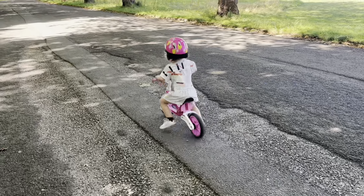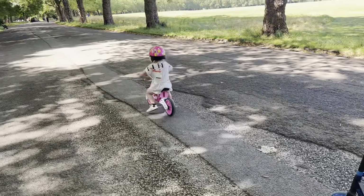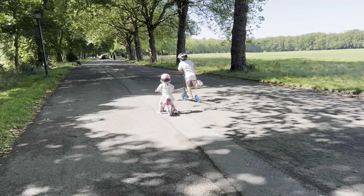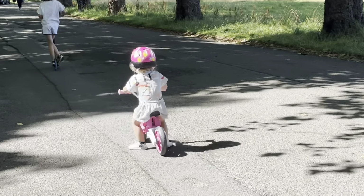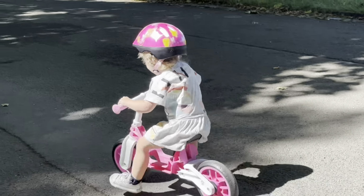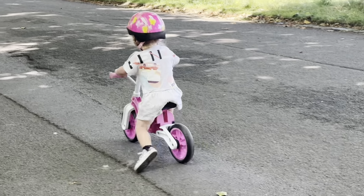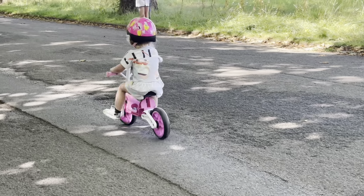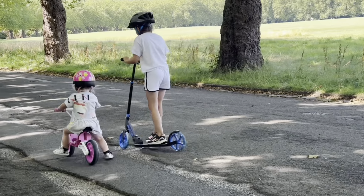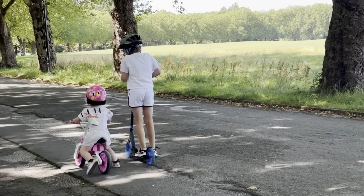I'm playing the car game. Show the guys. She got this balance bike on Sunday. First time she's ever been on one, and she's got it. Go on, show us how you do it. She can lift both of her feet up. She's so good at it.